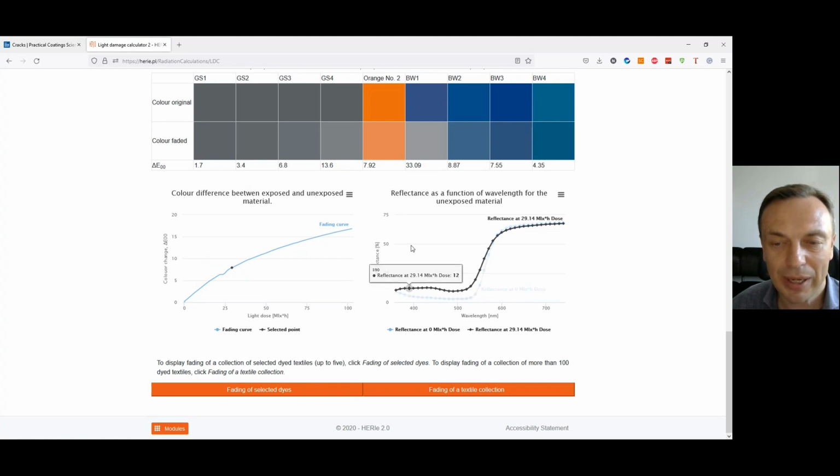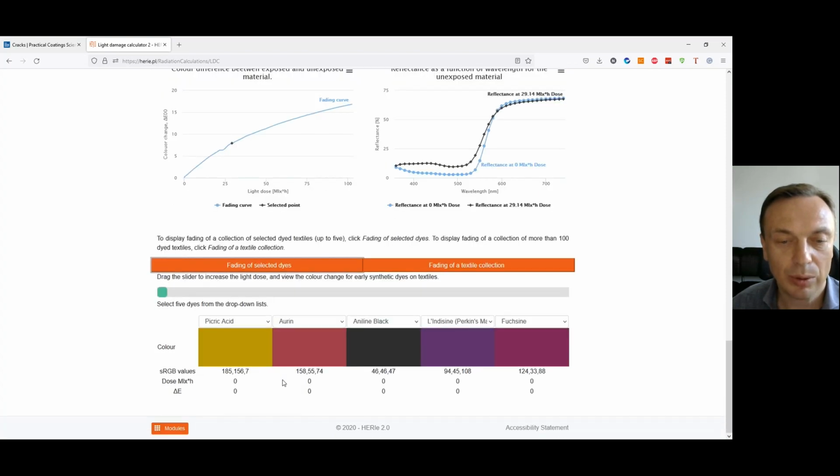We have also information about the fading curve. We have the 2 different spectra, one measured for the original object, and this is for spectra of the dye which faded. We have also information here, because the previous information was just for 1 dye, but if you have, for example, a collection or an object with several colors, you can select from the list here and then see how all these colors change according to the increasing light dose.